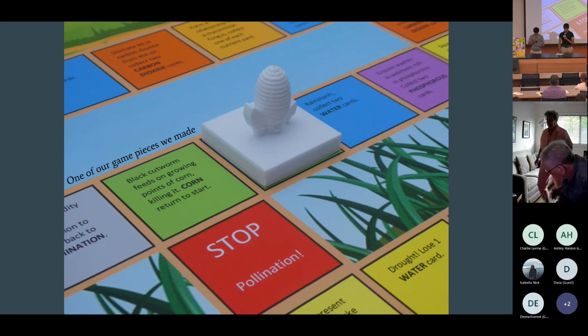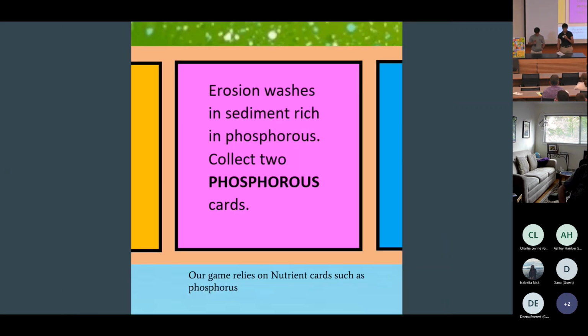As the players move their pieces over the game board, their plants either gain or lose various nutrients. Players draw or forfeit nutrient cards according to which square they land on, and the player with the most cards at the end of the game wins. For example, a player might land on a square where they collect cards, such as in the square, erosion washes in sediment rich in phosphorus. Collect 2 phosphorus cards.